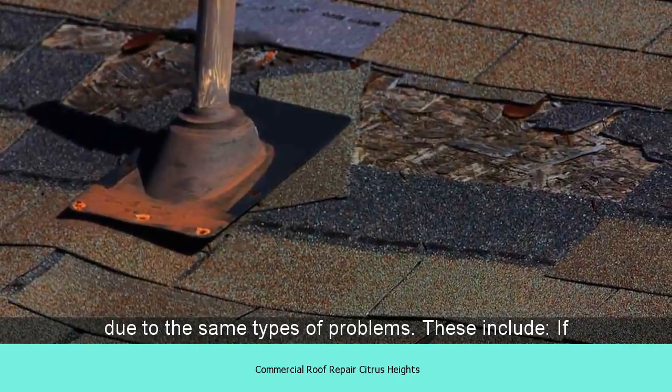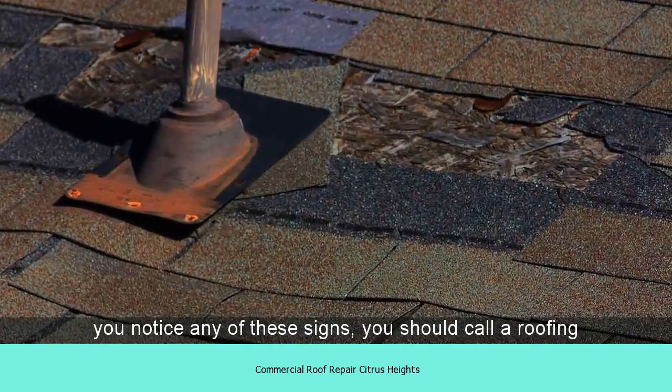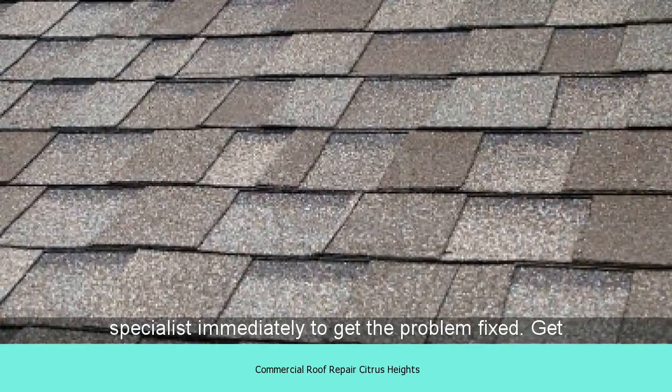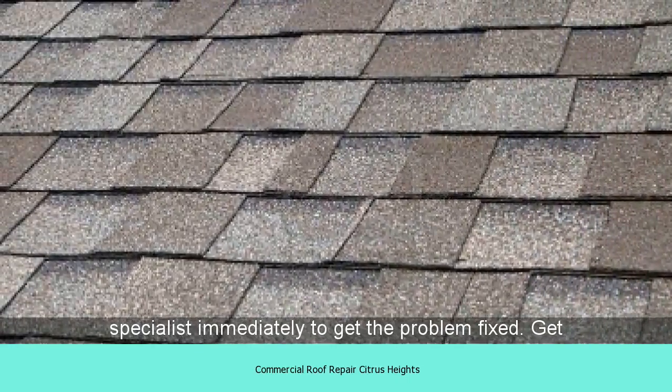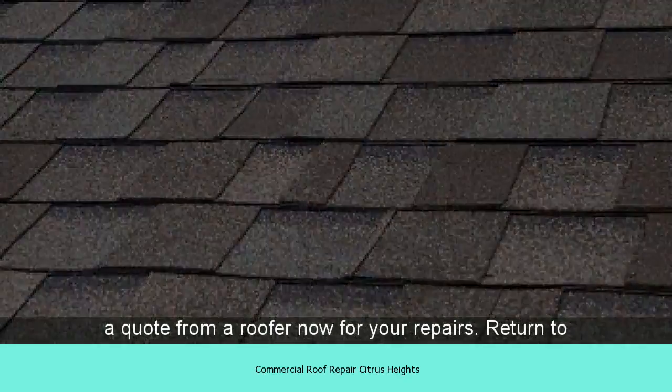Most roof leaks are similar in nature and are due to the same types of problems. These include: if you notice any of these signs, you should call a roofing specialist immediately to get the problem fixed. Get a quote from a roofer now for your repairs.